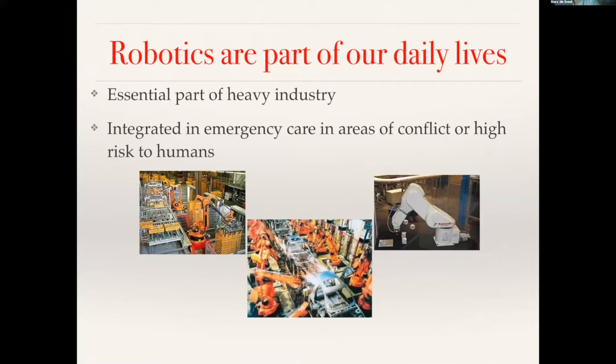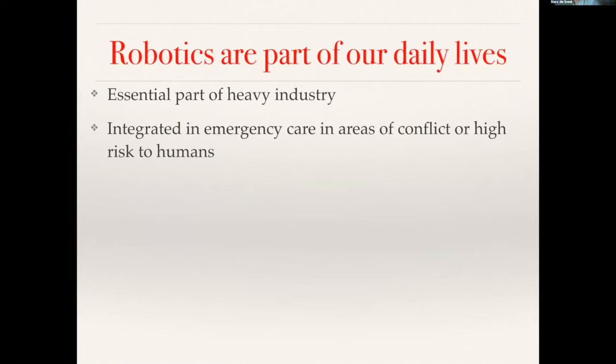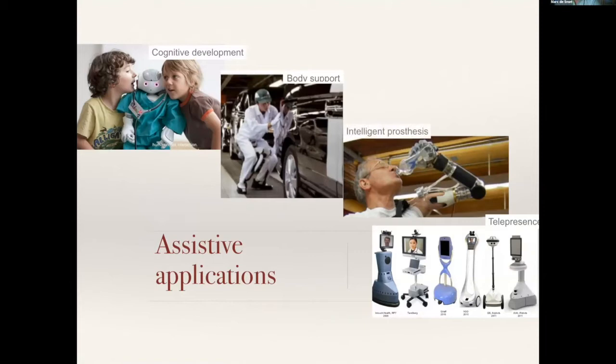And they've taken over large parts of heavy industry and areas where there is a risk associated with humans. We also accept them usually quite easily when they are used as an assistive device, where it helps with cognitive development, providing you with body support or prosthesis if you require them. And it's also used for telepresence. In all of these applications, they in fact enhance our abilities without essentially trying to replace them.